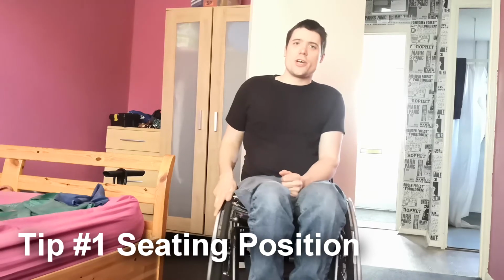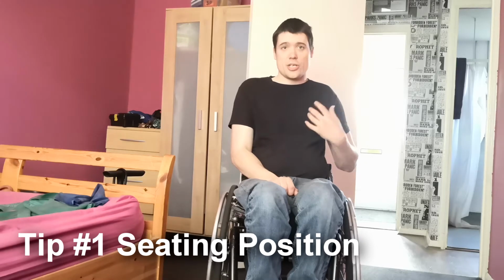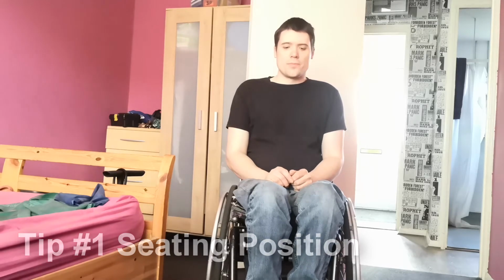So, first tip is to keep your posture in your chair, while you're sat in your chair, very neutral. Now, for the longest time, I had issues with my right shoulder and I didn't know why. Doing the physio exercises didn't help at all because the issue was the way I was sat in my chair. I will sort of exaggerate it a bit. I was sat at an angle that was bringing me to the left a little bit.